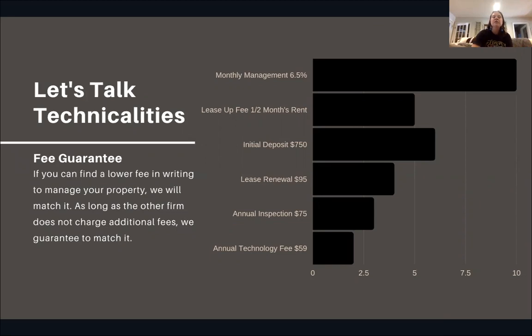We do charge an initial deposit of $750. $250 of that goes to the reserve account for the property, and then the remainder of the $500 is subtracted from that lease-up fee once that comes in. We have a lease renewal fee. It's $95, and that just takes care of getting all of the paperwork together and hopefully less turnover, keeping that same tenant in the property.